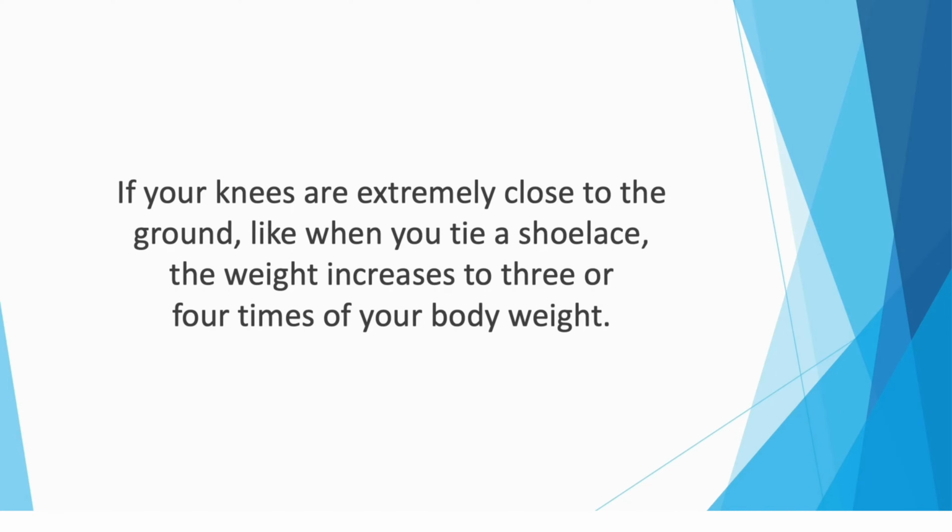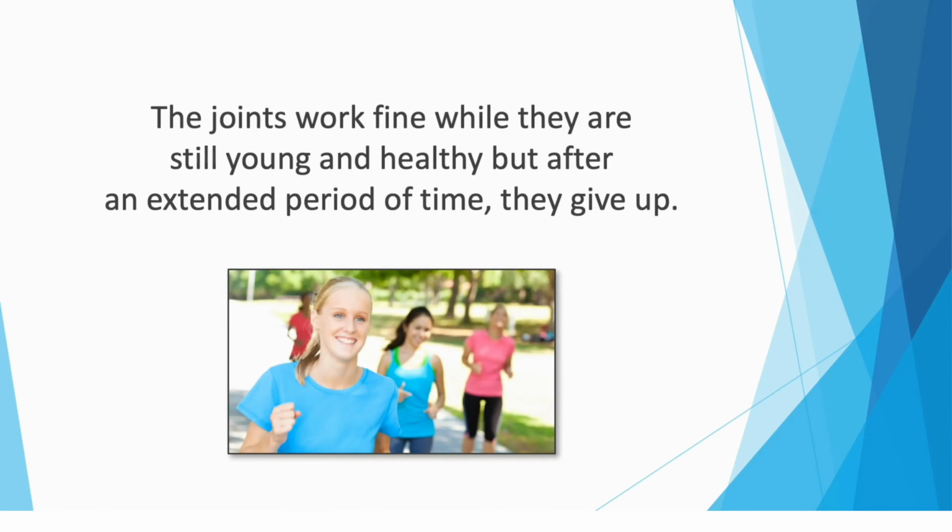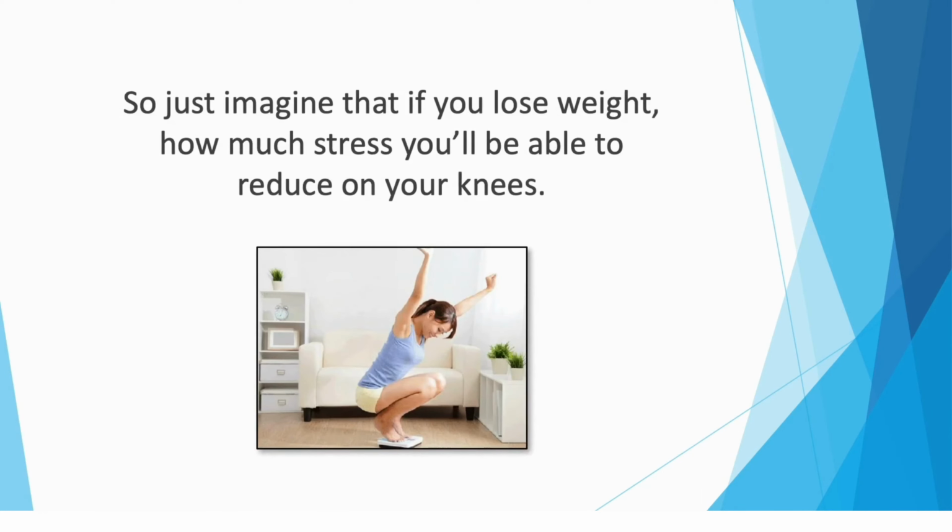If your knees are extremely close to the ground, like when you tie a shoelace, the weight increases to 3 or 4 times of your body weight. Experts say that just a 10-pound increase in weight increases 30 to 40 pounds of stress on your joints. The joints work fine while they are still young and healthy, but after an extended period of time, they give up. So just imagine that if you lose weight, how much stress you'll be able to reduce on your knees.